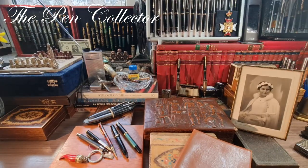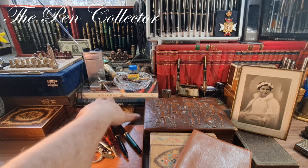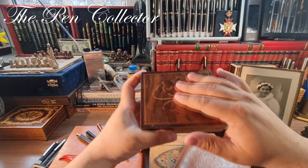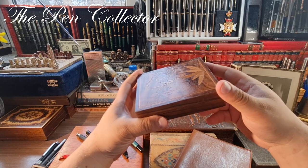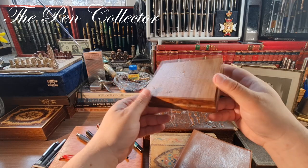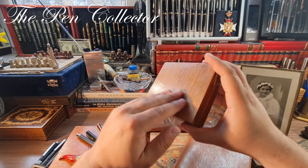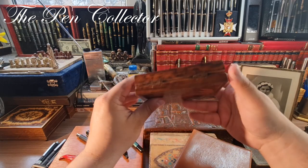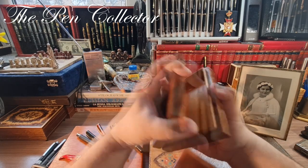Now guys, I have a pack deal. So I paid for this small wooden box. It has quite a nice motif here, a floral motif. It is lacquered, but also here it has been lacquered and not in a good way. But I paid for this box. Let me open it for you guys to see.